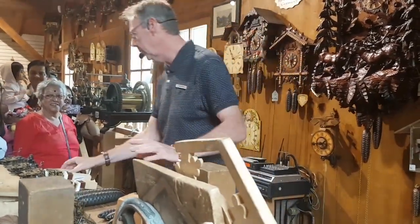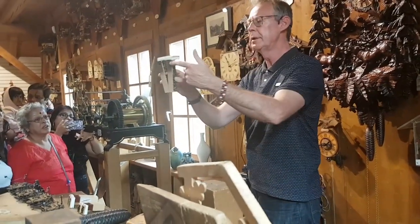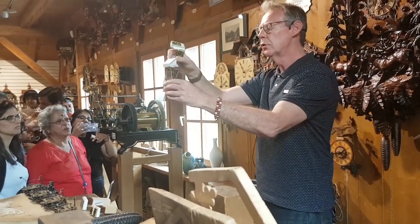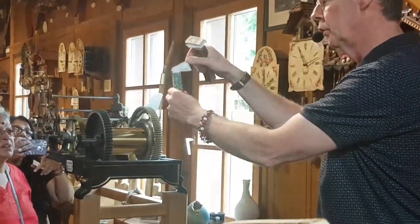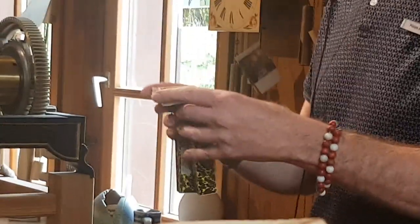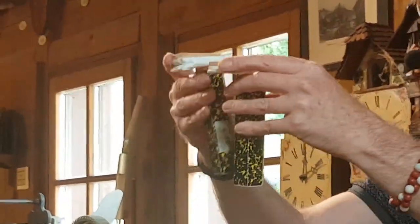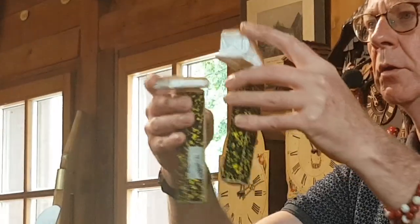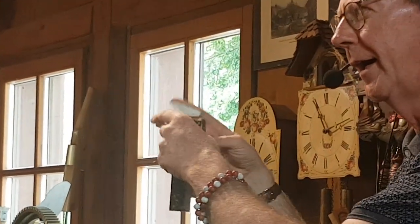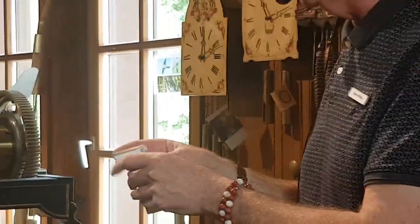So instead, we have these long pipes. On the very top is a small opening where the air goes in and out with the help of a bellows, drawing the air in and out. So you have two of them, with slightly different sounds. You put that inside a cuckoo clock, you add a little magic, and then you have a cuckoo bird. Isn't that crazy? So cuckoos are like people, they come in different sizes.